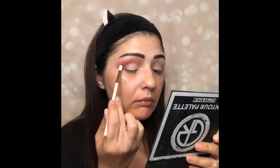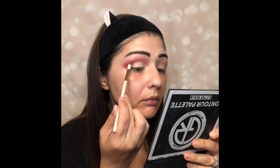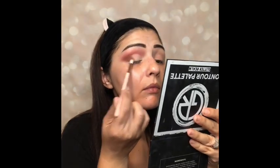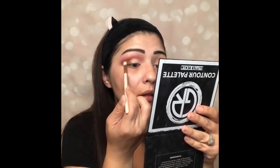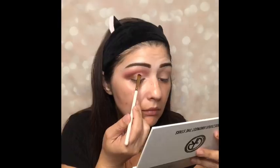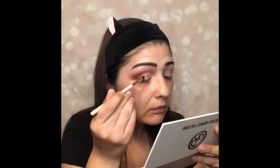Now I'm going to use the dark brown and I'm going to deepen up the outer edge of my eye and kind of smooth out those little edges where the cut crease ends. Next, I'm going to apply that glitter shade onto the lid. I'm going to use a GlitterRealm Cosmetic crease brush and I did spritz it with the setting spray so that way I have less of the glitters falling out.